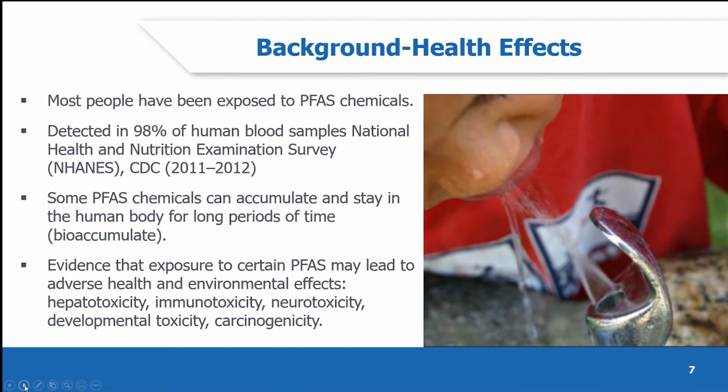There is evidence that exposure to certain PFAS may lead to adverse health effects and environmental effects. So the agency has noted hepatotoxicity, immunotoxicity, neurotoxicity, developmental toxicity, carcinogenicity, and other effects as well that I haven't listed here. Moving on to slide 5.